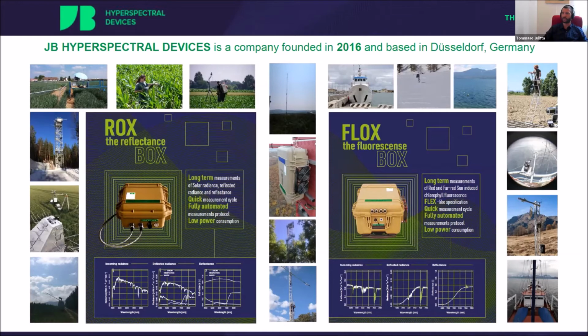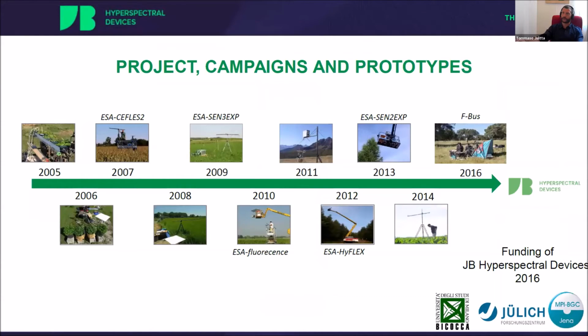And here you can see some pictures of the users, which, you know, researchers really have a lot of creativity, so they find many ways to use this instrument for their studies. And this is to let you know that, as I was saying, we were collaborating and are still collaborating a lot with the European Space Agency. So these products are a sort of result of several years of collaboration of our former research group at the University of Milano Bicocca, Jülich Research Center, and also Max Planck Institute in Jena.